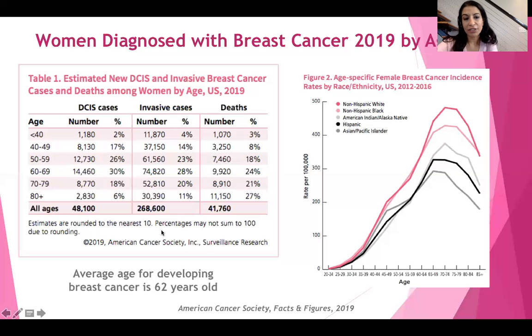And the fact that the average age for breast cancer is 62, in my opinion, as well as the American College of Radiology and Society of Breast Imaging, is just all the more reason to continue with annual mammography from the age of 40 until the general timeframe is until life expectancy is lower than 5 to 10 years.